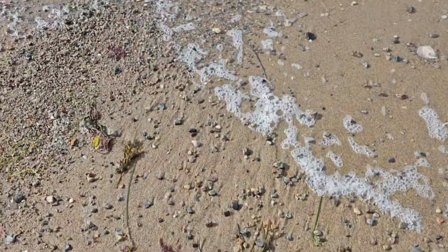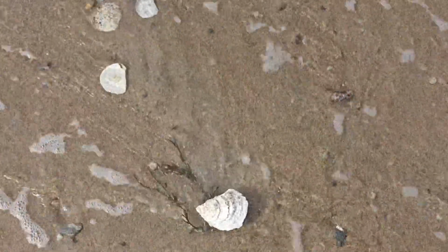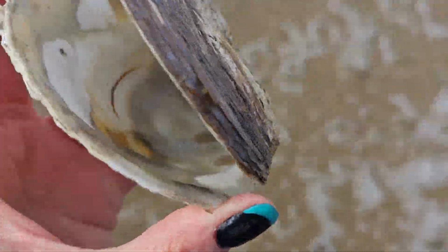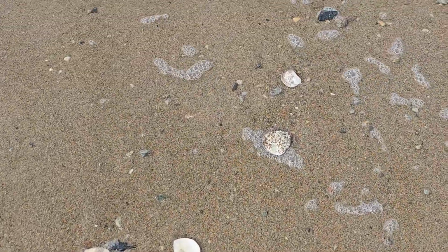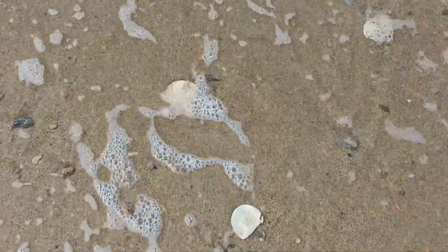So pretty. Let's give these a good rinse for a minute. And then we'll come back and collect them again. So I've got a little bit of seaweed caught in it. But yeah, that's gonna clean up really nice. Look at that. These are the other ones. Let's wait for the water to come in a little bit. We're gonna go back and grab them. It's so windy out today.